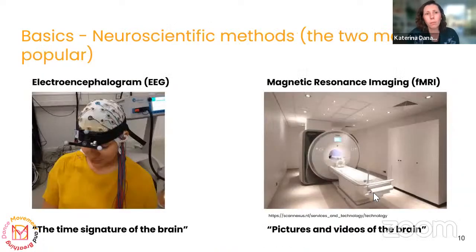All right. Further into basics, these are the two most popular neuroscientific methods. And why did I want to include that? Because you might read a popular science paper or article, or someone tells you something that they read. But I often find it difficult to believe whatever I read, because if you look into the details, very often the details are a bit confusing.